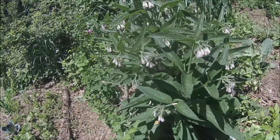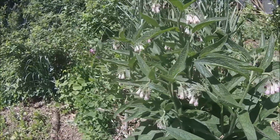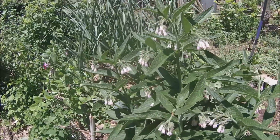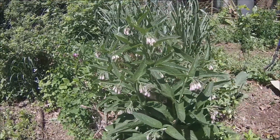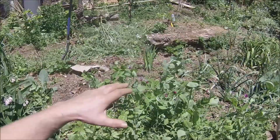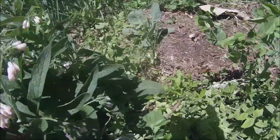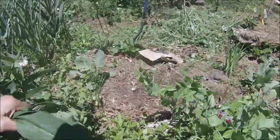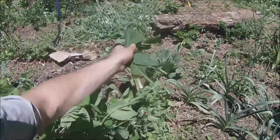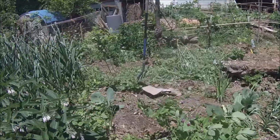Large comfrey plant in full flower right now. This is one of the dynamic accumulators I talked about. Has a very deep tap root. Brings up those nutrients and those minerals from down below that a lot of these shallow rooted plants can't access. And then as I chop and drop these leaves, I leave them at the base of these other plants, and it leaves those nutrients there for them as it decomposes.